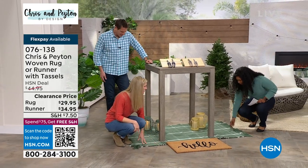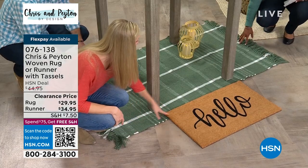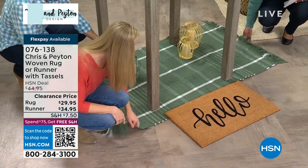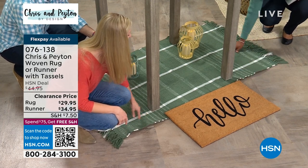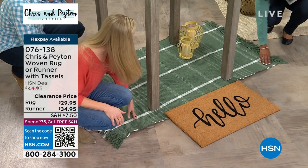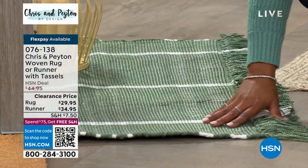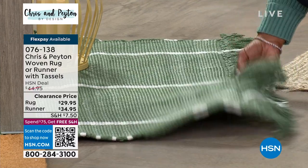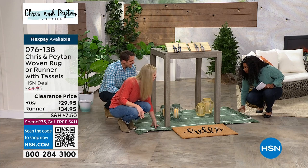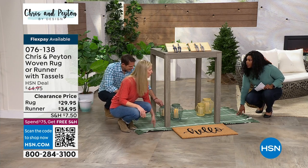So this is a great addition, whether you're putting it on your porch, on your patio, or on the entry with your hello mat, just adding a little bit more color and design to your area. It's a nice soft weave, it's outdoor. You don't have to worry about the rain getting on it. And it just adds that nice color. You can put your lanterns on it, you can put your other rug on it, and it's going to provide that nice soft space for your friends and family to walk around barefoot if they want to.